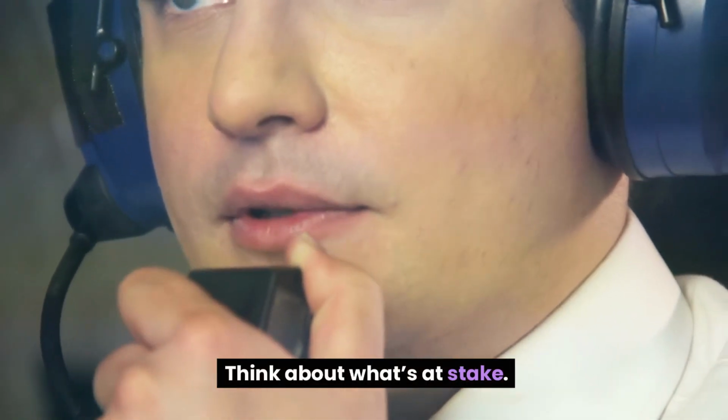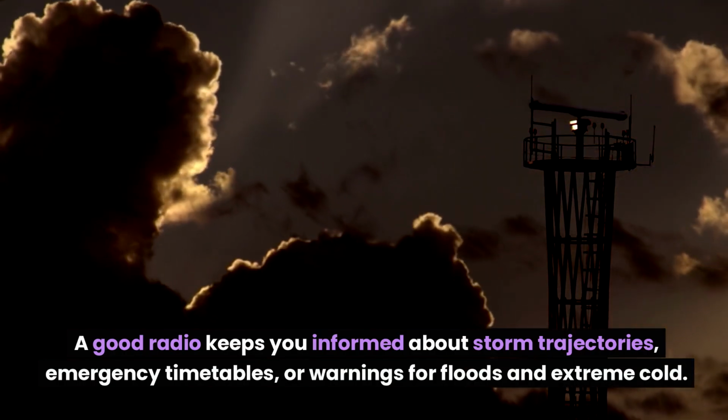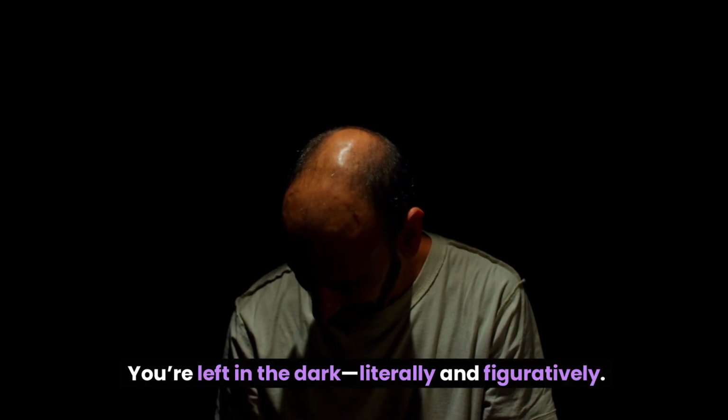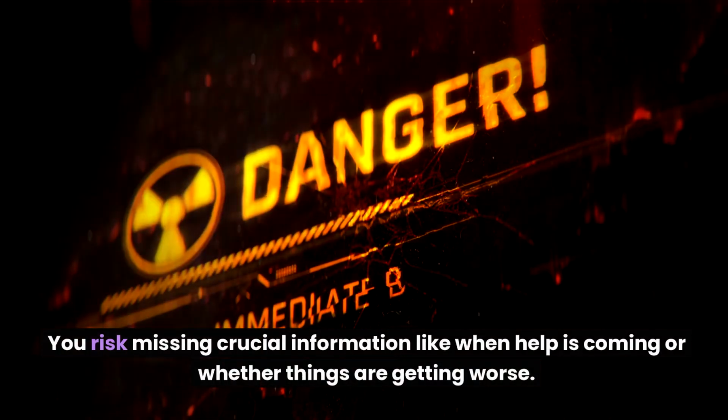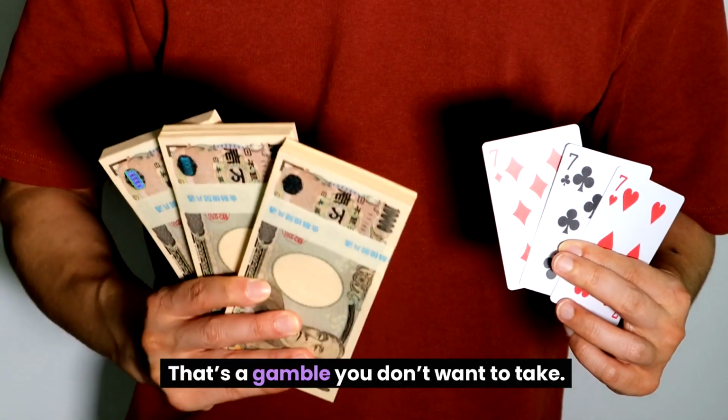Think about what's at stake. A good radio keeps you informed about storm trajectories, emergency timetables, or warnings for floods and extreme cold. Without it, you're left in the dark, literally and figuratively. You risk missing crucial information like when help is coming or whether things are getting worse. That's a gamble you don't want to take.